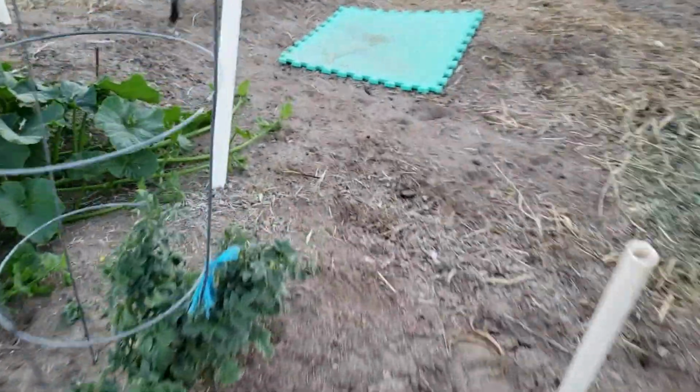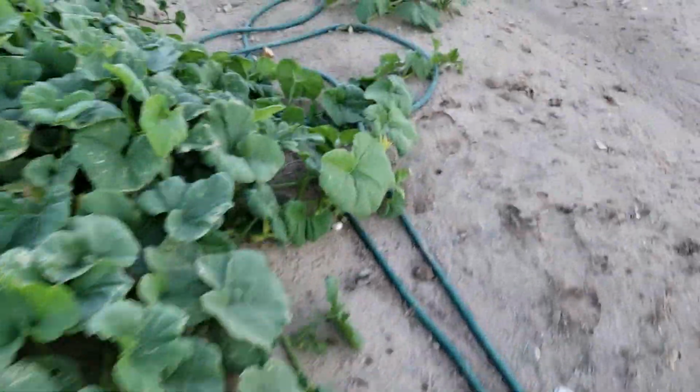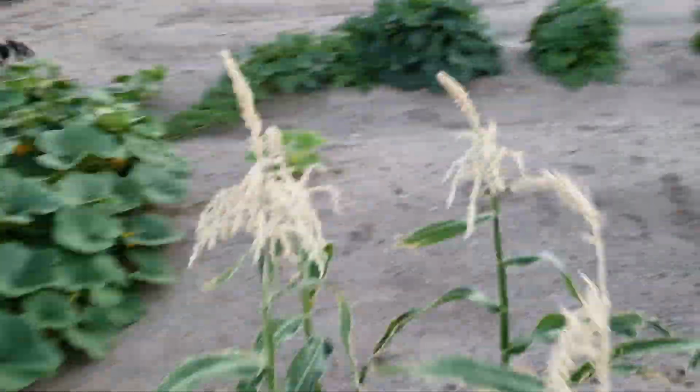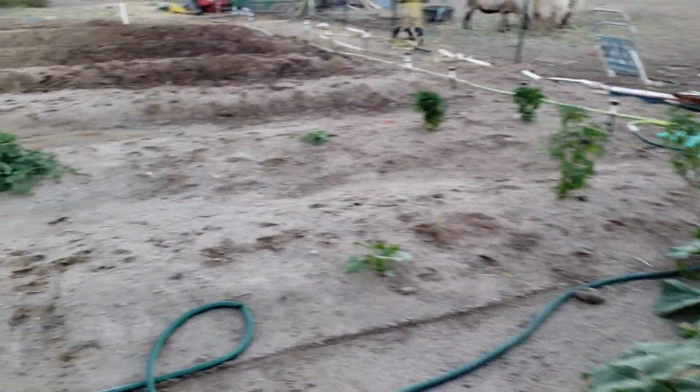Yep, keep going. Keep going. Wrong way. Okay. Garden today, and you're trying to get in here? Go the other way, the gate's over there. There you go. Go that way.